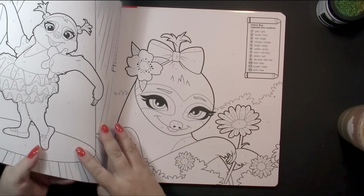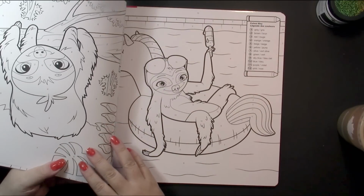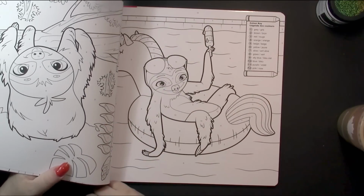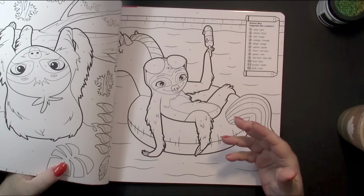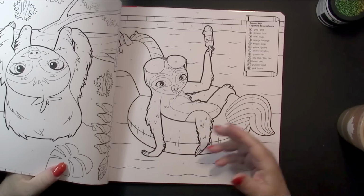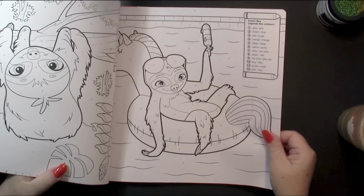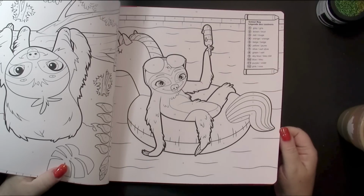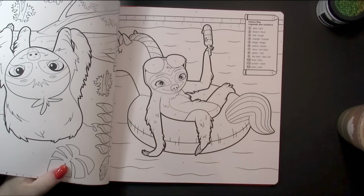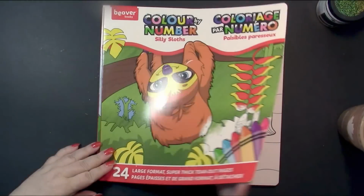So these are just adorable. All of them are totally adorable. Not sure what I'm going to use on them, though, because they're too big to use pencil, at least for me. Can't use alcohol markers because it'll bleed through. The paper is decent, so might be able to use super tips and then go over any streakiness with pencil. I'll be checking into that.